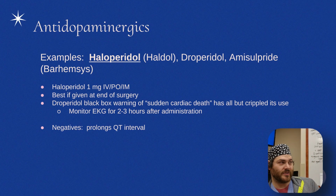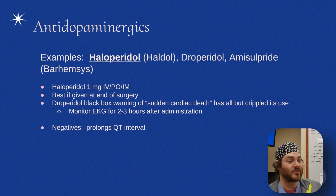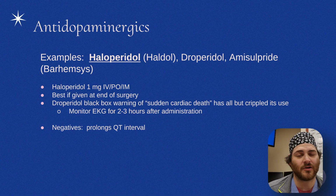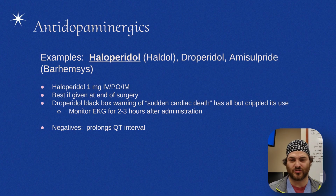I don't know if this is something you can get around. It's a recommendation, so you don't have to follow it. But if something goes wrong, someone's going to ask why we weren't abiding by these recommendations for this drug. So I don't know where the status is on that. Until then, we'll just use Haldol. It seems to work pretty good, I guess.